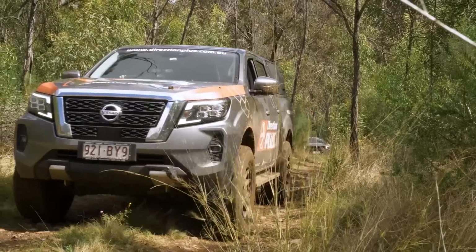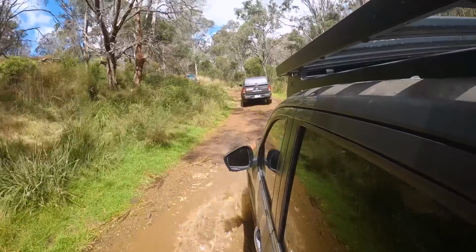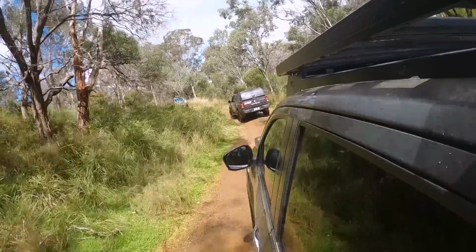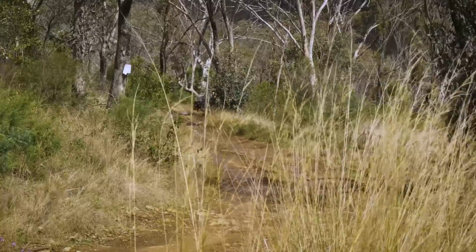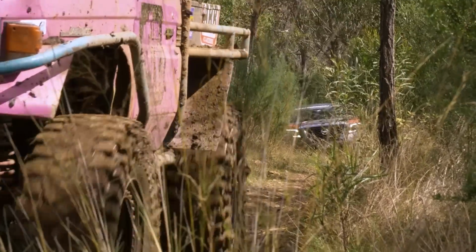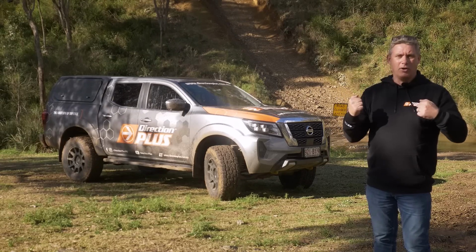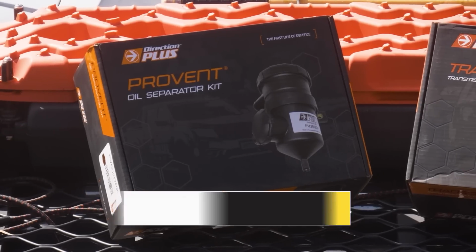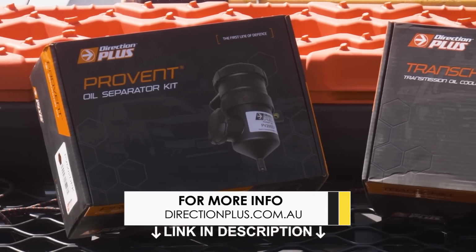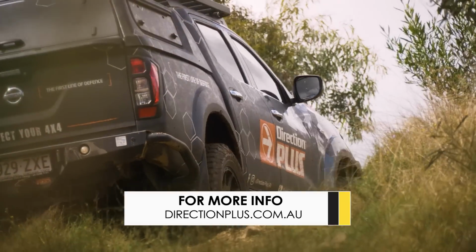And the interesting thing about it is, feedback we get from customers once they've had it cleaned out, they say, I didn't realise that my car went so well. I didn't even realise that it got so bad. And the reason for that is because it takes a long time for it to build up. Most people don't notice it, but as soon as they get it cleaned out, they notice a massive difference. So our idea is to put the oil separators on there, remove that whole problem from even happening. Clean air going into your engine, what's better than that?